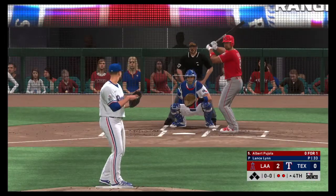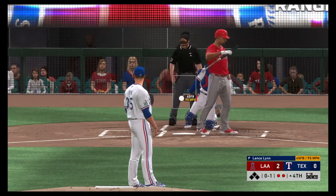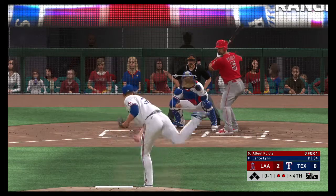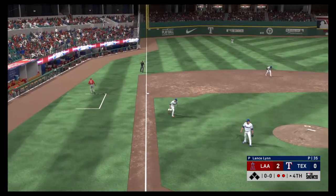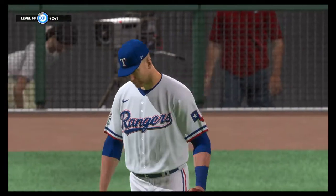The first baseman, number 5. First offering on its way. Pujols. 1 strike to Pujols. Popped him up. Frazier shading to his right, and the inning is over. Angels are gone in order, but they hold a 2-0 lead.